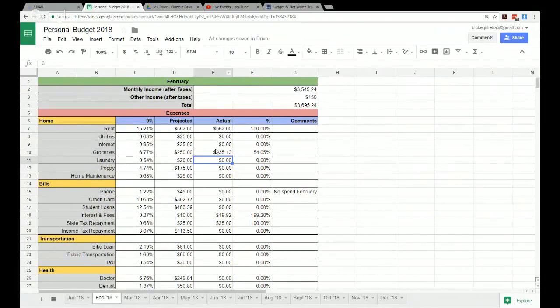Okay, so $135. That means I've spent a little bit more than half of my budget so far. How much time do we have left? I have groceries for this week. That's fine. I mean, that's not bad. If I spent a little bit more than half of my budget and I have 2 weeks left of February, that's not bad. I'm not really mad at that.